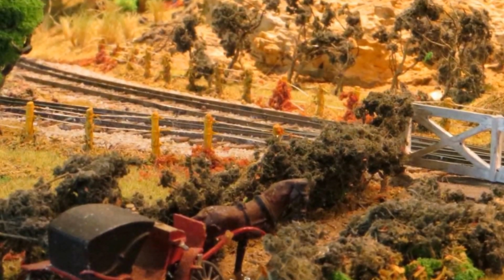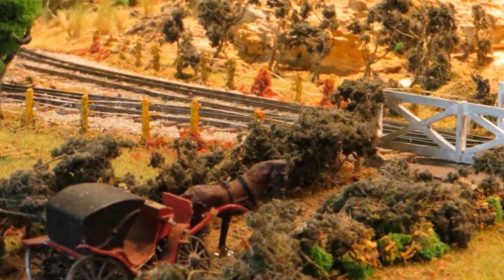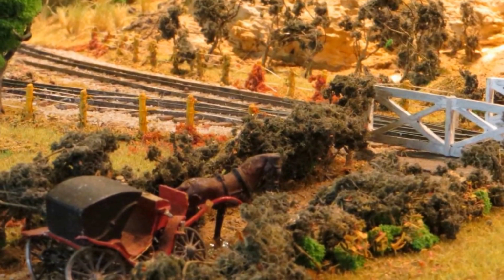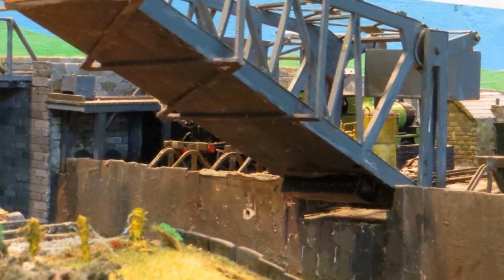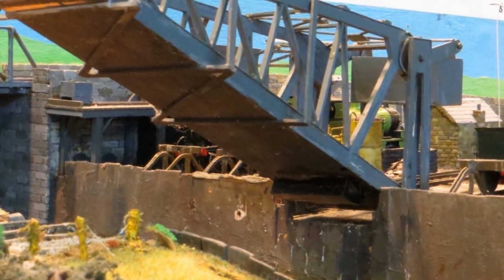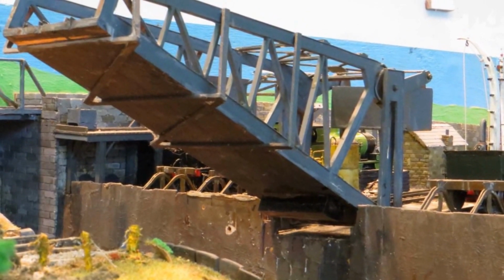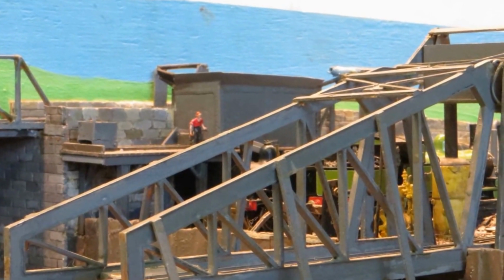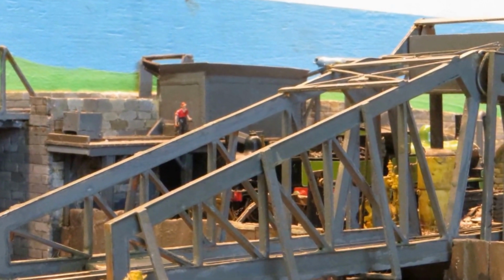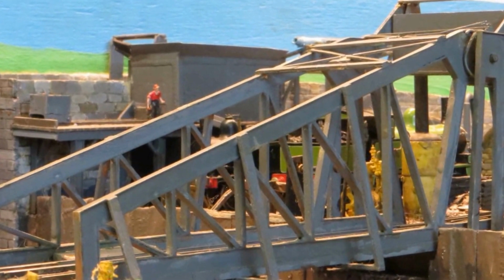In preparation for the arrival of the next train, the level crossing gates will now have to be closed and the lifting bridge lowered in favour of the railway. In reality, this lifting bridge would have been powered by a small steam engine, and a housing for this can be seen next to the bridge. In the model, everything you see but the trains themselves are worked by hand with mechanical devices.